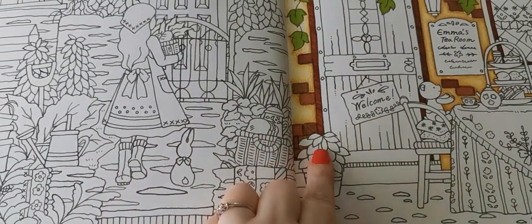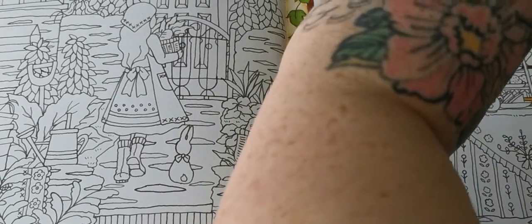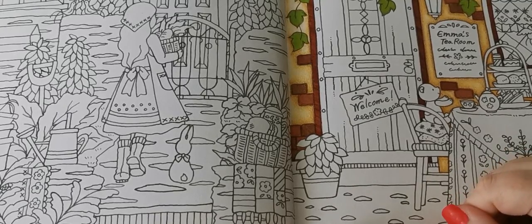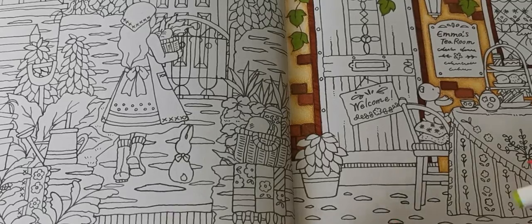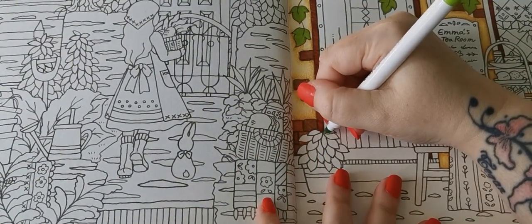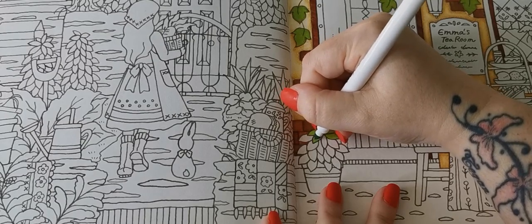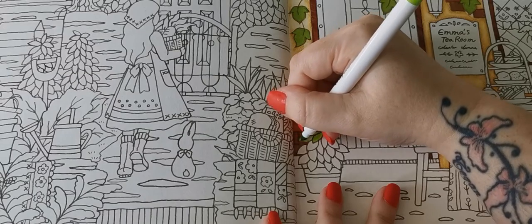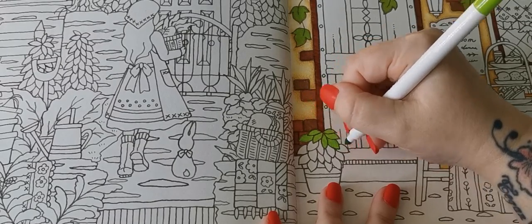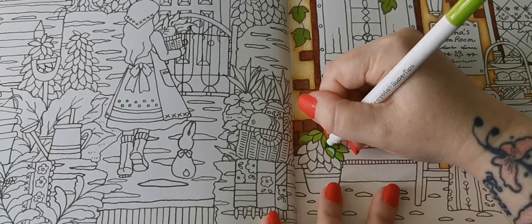Right, I think I want to use a lighter green on this, and I will shade it with some deeper green pencils, or maybe we'll even just add a tiny little whisper of watercolor over the top. I wonder how that would work in this book. I'm trying to watercolor over water-based marker. That could be a disaster for bleeding, maybe. We'll see.